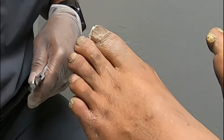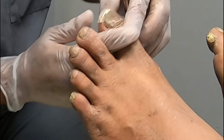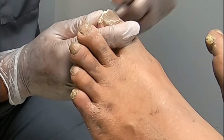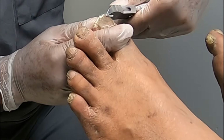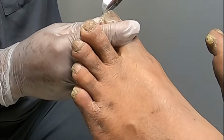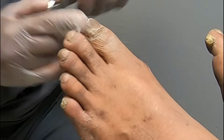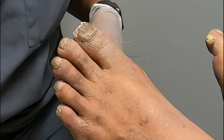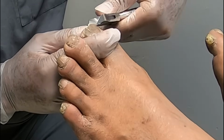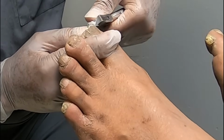The lab is going to look at these samples under the microscope. And then they're going to run a DNA test on it to see exactly what the species is that's causing the issue.